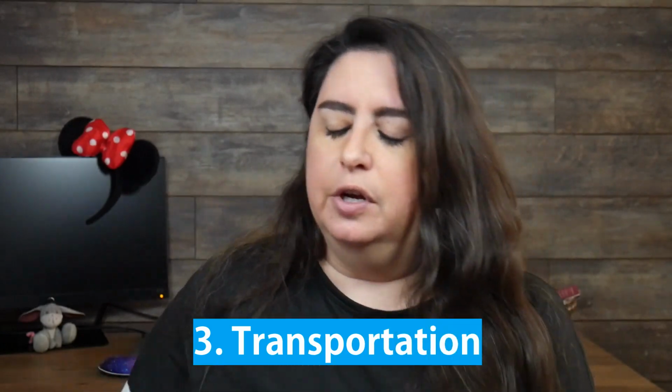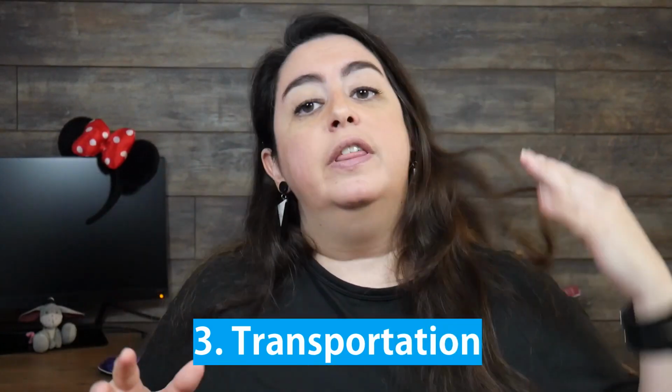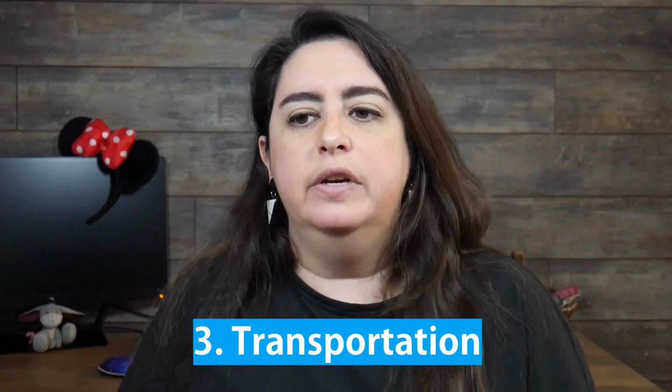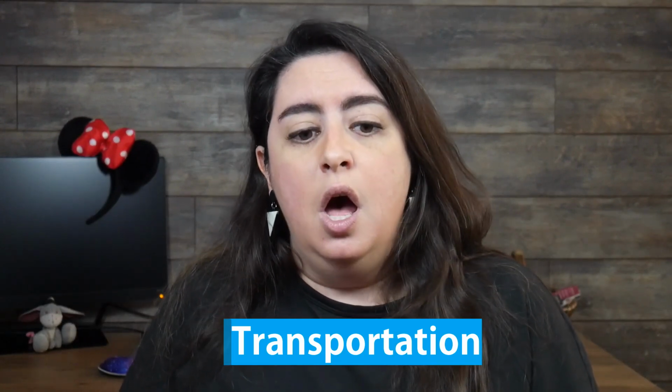Okay, top 3 packing list. Number 3 is transportation. A couple of things you want to think about when you're cruising is the amount of space that you have. For example, if you use a cane or a walker or a wheelchair, you might want to consider getting one that folds. I use this cane.